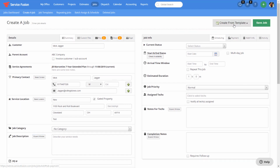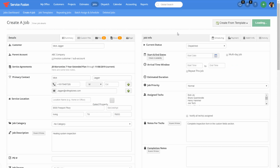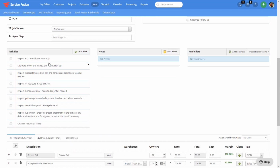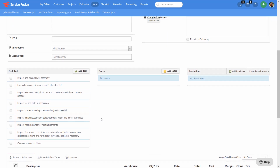or you can create jobs from templates. So if you have jobs that are similar in nature, you can easily have the work order pre-populate for you with a job description, an estimated duration, even a task list of items that need to be covered in this job, as well as a base charge. So if we're going to charge $99 to go out and service this customer, we can have it all set up so all we need to do is focus on scheduling. And of course, you can build jobs on a one-off basis as well.